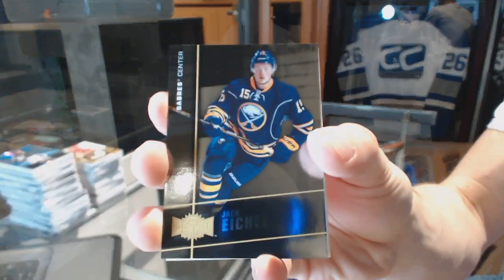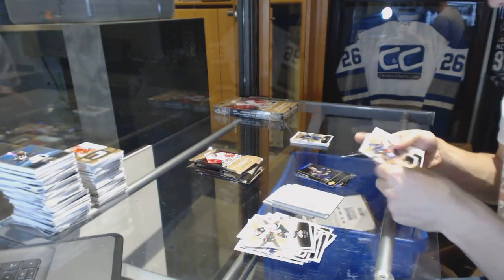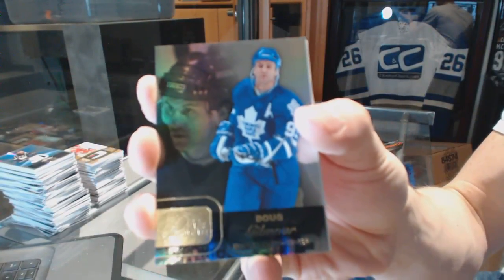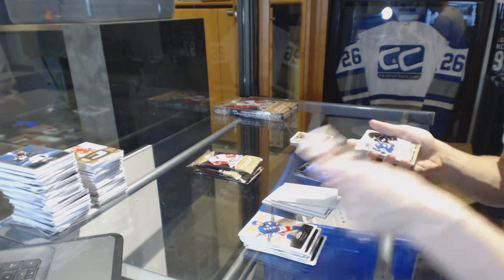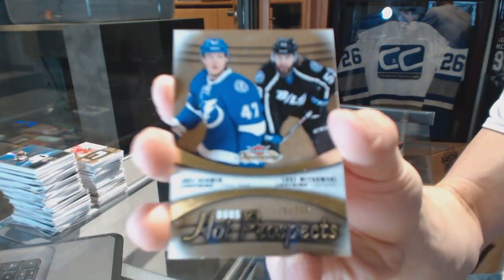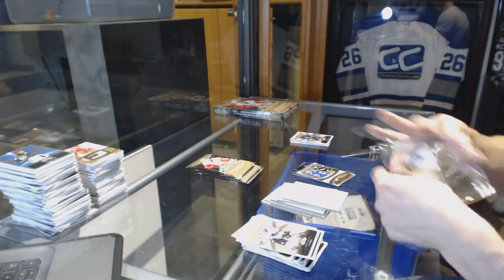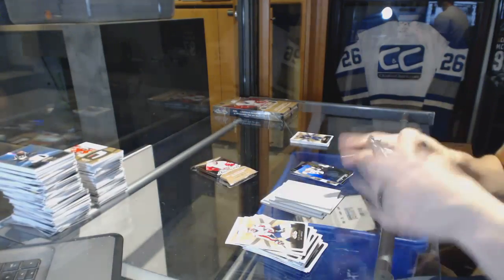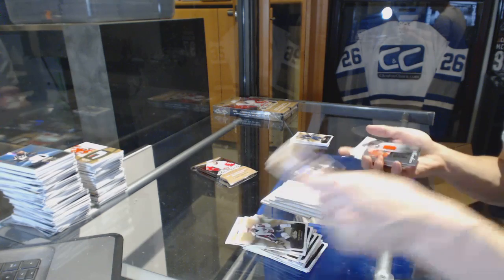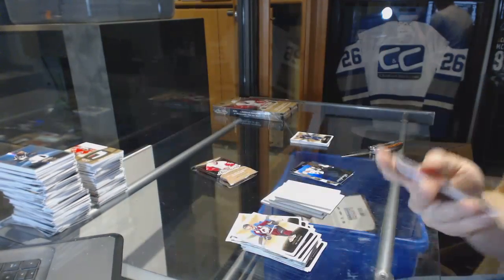Metal Universe for the Buffalo Sabres, Jack Eichel. Flair Showcase for the Toronto Maple Leafs, Doug Gilmour. Hot Prospects dual rookie, number 399 for the Tampa Bay Lightning, Joel Vermin and Luke Witkowski. Flair Showcase for the San Jose Sharks, Nikolay Goldobin. Flair Showcase jersey for the Carolina Hurricanes, Noah Hanifin.